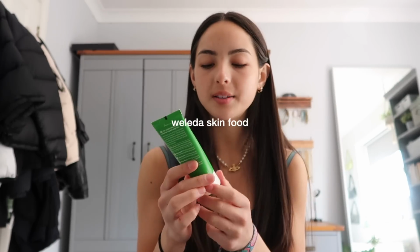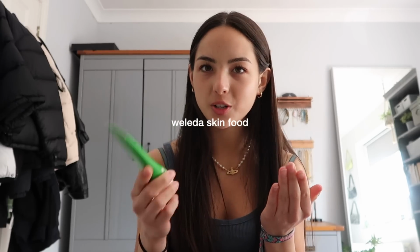I actually forgot, I've been using the Weleda Skin Food just under my eyes a bit. I saw this go viral on TikTok and I've had it for so long and I just never really used it, but it is so thick. I'm not sure I would apply it to my whole face, but I like putting a bit under my eyes because when I put concealer on, it always cracks if it's not super moisturized.